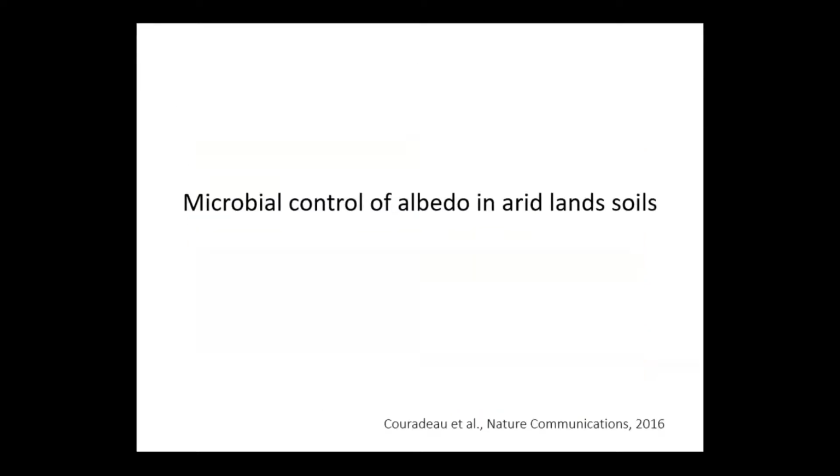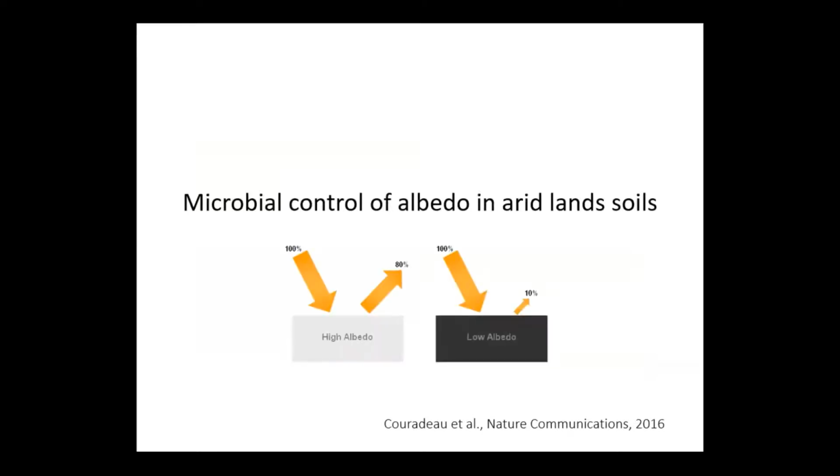And now I'm going to talk about another study where, again, around the idea of linking microbial diversity to soil emergent properties, I worked on how microbes control soil albedo. The albedo, in case you are not familiar with it, is a measurement of how much of the total irradiance that comes to a surface is absorbed versus reflected. So if you have a low albedo, like when you wear a black t-shirt, a lot of the incoming irradiance and energy is absorbed by the surface, and a little bit is reflected. So typically a low albedo surface will have a warmer temperature than a high albedo one, like snow, for instance, that reflects a lot of energy back.